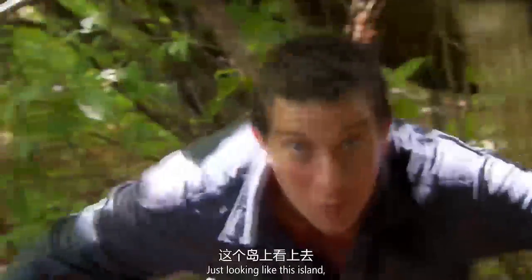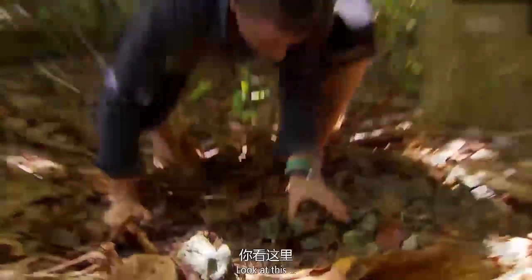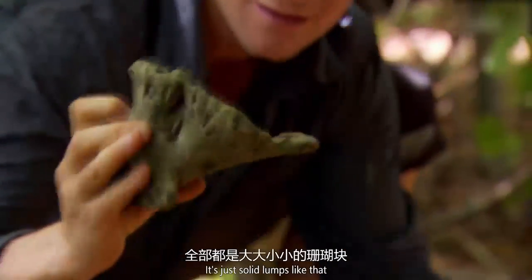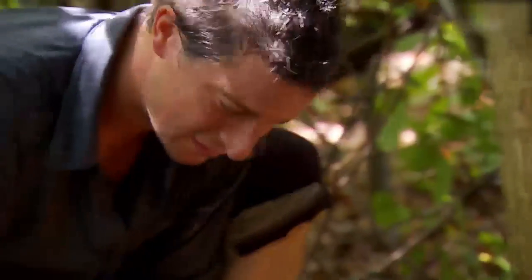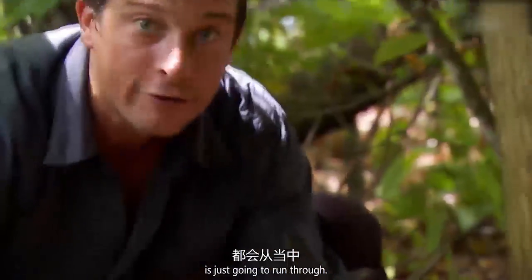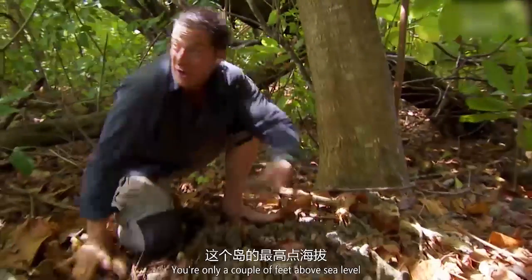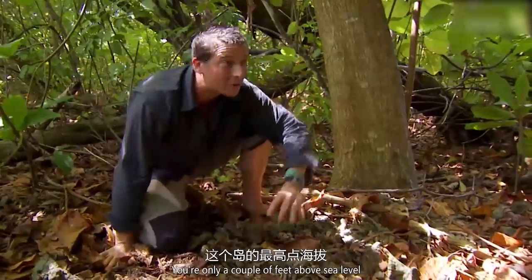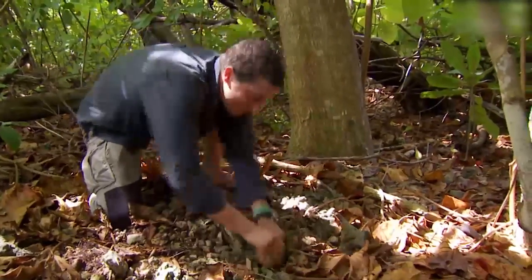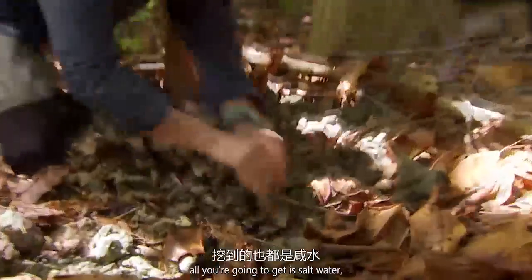It's just looking like all of this island is coral. And look at this. It's all just solid lumps like that, which means any water that falls here is just going to run through. It's so porous. You're only a couple of feet above sea level, it's the highest point. So even if you manage to dig down, all you're going to get is salt water.